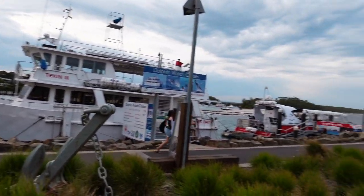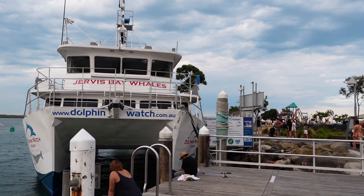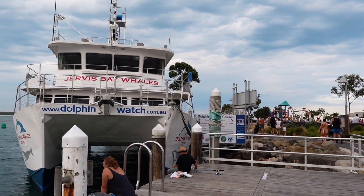And also, if you fancy some food here, it's better to stay here at Huskisson. Huskisson is more of the town of Jervis Bay, and you have places to eat and do some groceries, and it's also the place where you board a catamaran for your whale watching trip here at Jervis Bay.